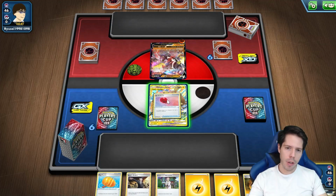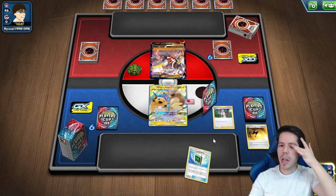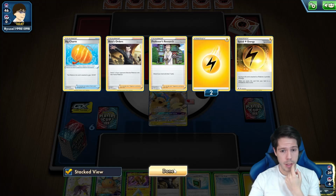Okay, my opponent with an underwhelming start. I'm gonna go ahead and research. I really need to set up this turn. Okay, so the Path to the Peak right here could be pretty good. Could be.